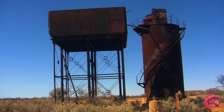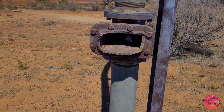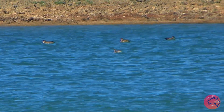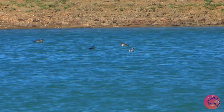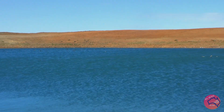Another one of the rail sidings on the Ghan Railway. I think this one's called Fetler Springs. Birds out here take advantage of everything. Oops. Oh, found the source of the water for all the birds. There's this, well, it's a huge dam, I guess. It's like a little mini lake here.